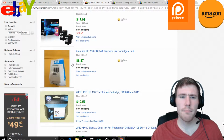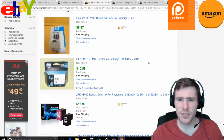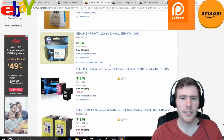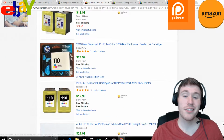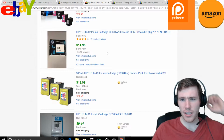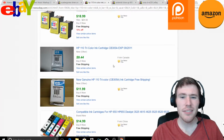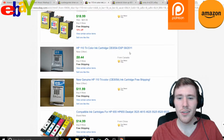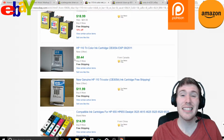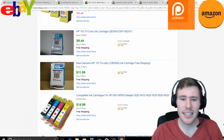Like this one's just in a random bulk packaging, and they still got $8.87 for it. This one right here, hey, this one's also a 2013. Not my listing, but someone else sold it for close to $11. These are some fake ones. This one was 2019, sold it for $23. Here's another one right here, about $14, $15 with some shipping. But even like, look at this, 2011, guys. 2011, it expired. Just in this outside packaging, still went for almost $10. Here's another one, it's about 12 bucks, and I'm guessing this one is expired as well.